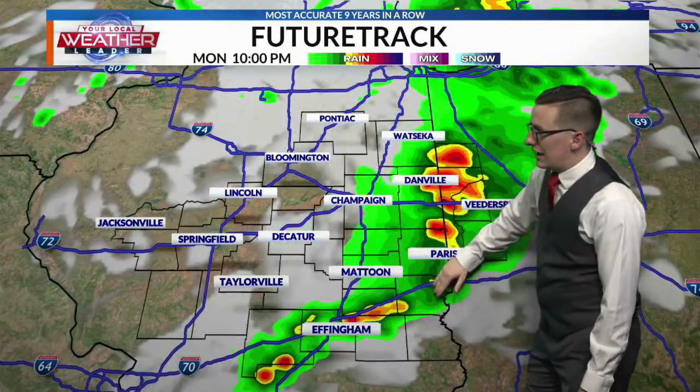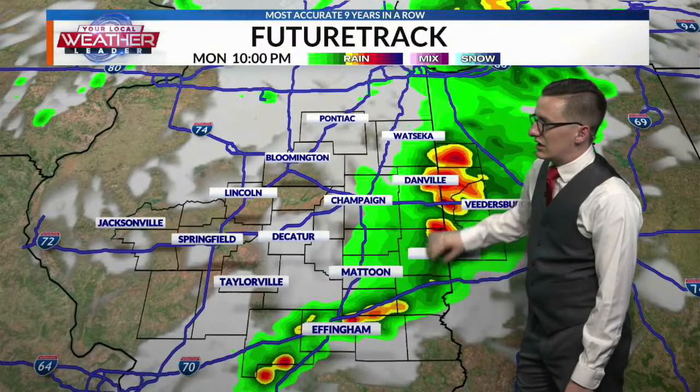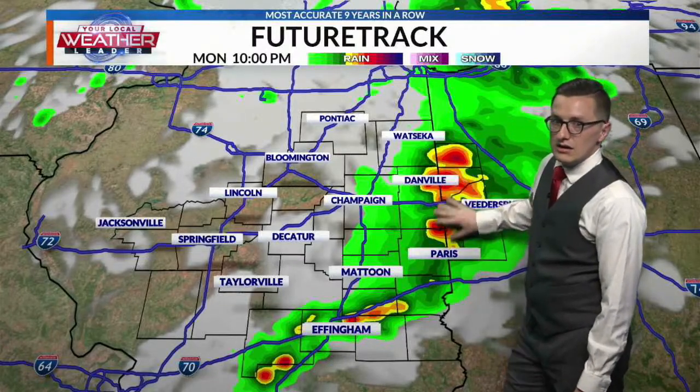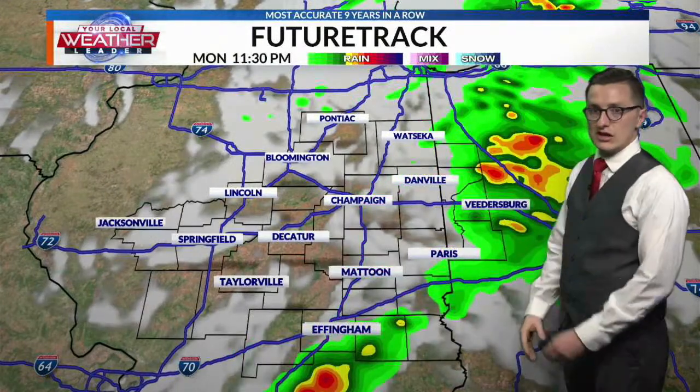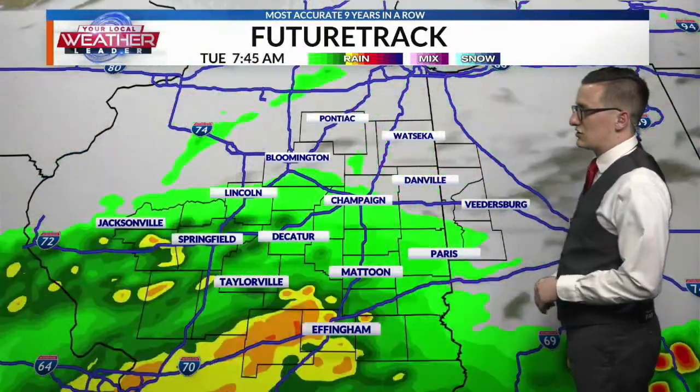And then as we go to 10 o'clock, it pushes more to the south and east, south of 70. Again, that's probably not going to be there. This, though, we're just looking at it for timing as far as it goes. By 10:30, we're looking like we're clear here in parts of central Illinois.